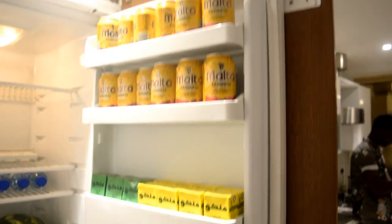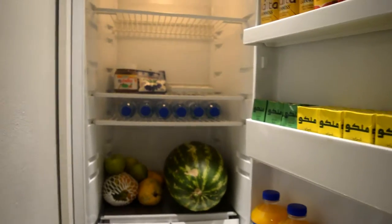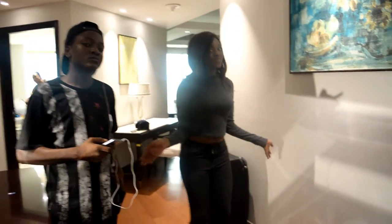This is our current fridge layout. I'll do an apartment tour when we actually move into our actual apartment. This is a temporary one. Say hello. Hi. This is Nasara. This is Sam. That's Huna.